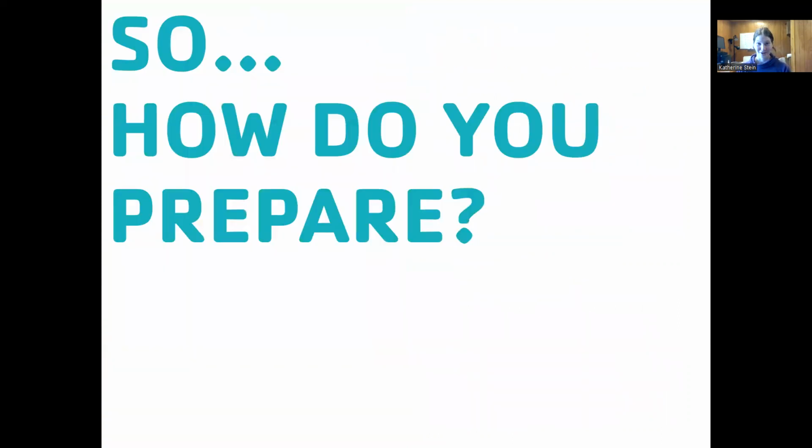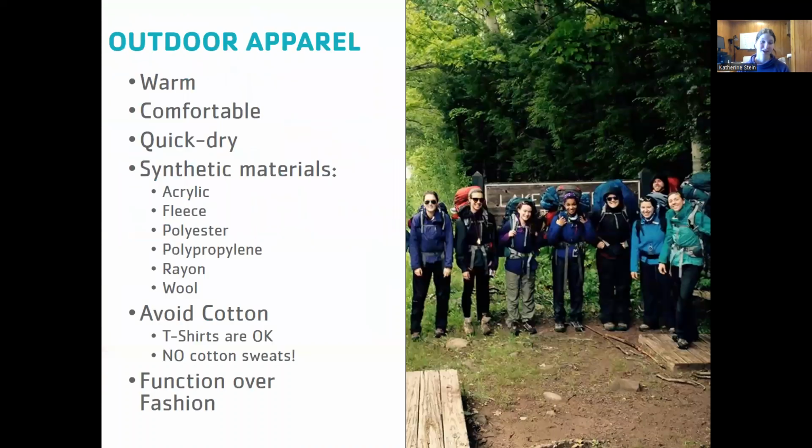So you're going on Isle Royale. How do you prepare physically for the trip? First off, let's do a quick overview of the kind of clothes and gear and apparel that you'll need.